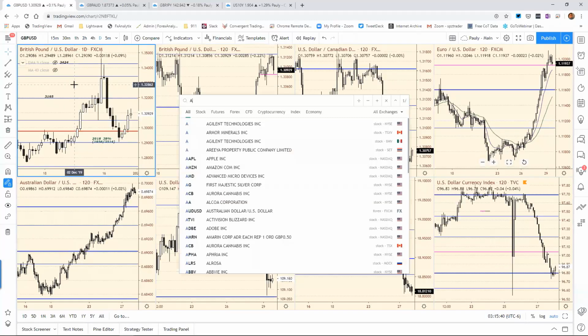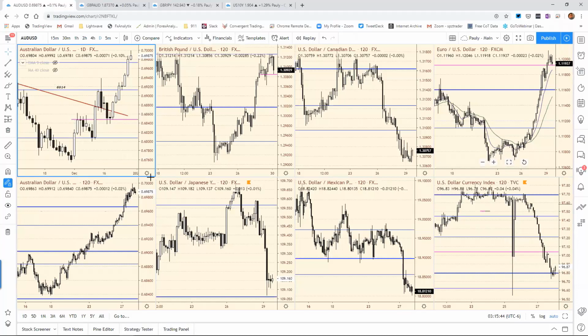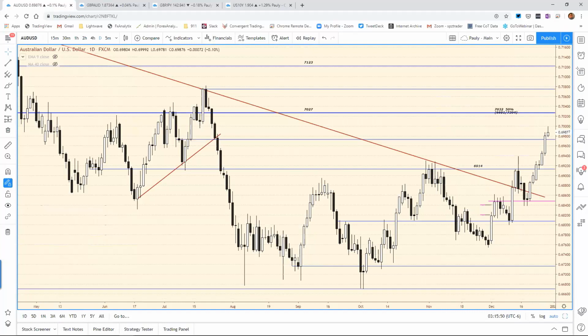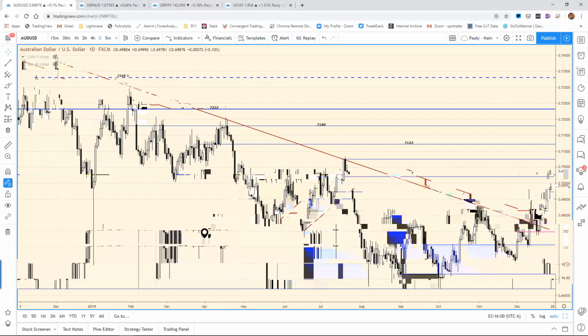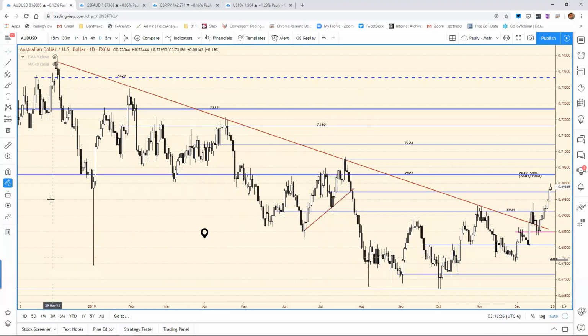Let's go move into the Aussie dollar. So the Aussie has successfully broken the year-long downtrend line. The immediate target is 71.23 with initial resistance at 70.27, confluence with 70.32, which is a 50% of this entire move of 66.98 to 73.94.